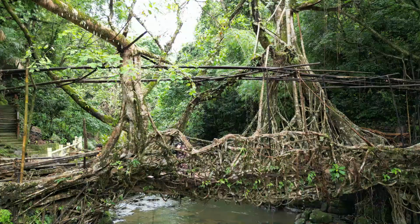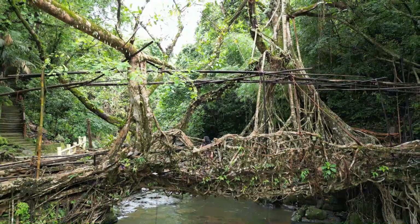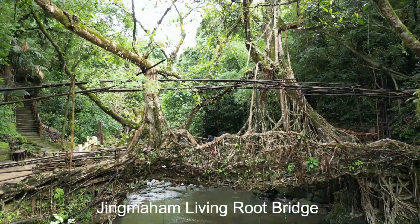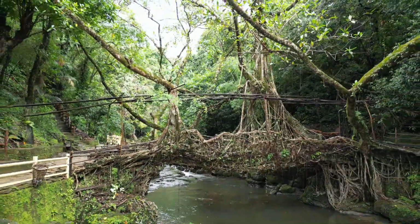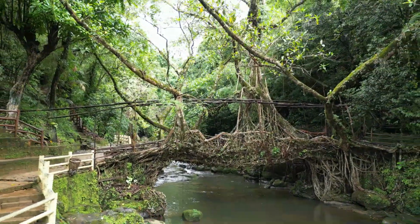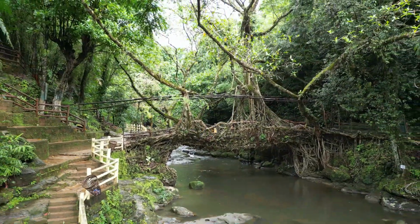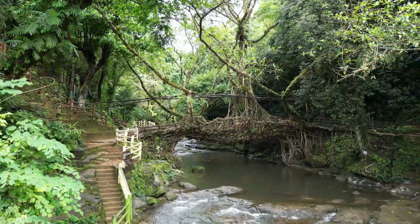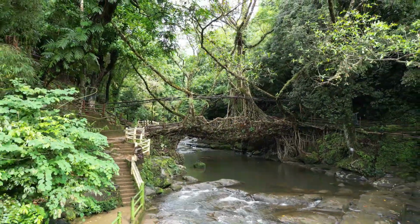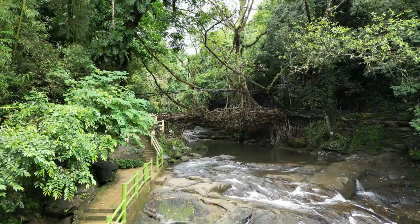These living root bridges are not just engineering marvels. They hold immense cultural significance for the Khasi and Jaintia communities. These structures are more than just bridges. They are living testaments to the symbiotic relationship between humans and nature. If you ever have the opportunity to visit Meghalaya, make sure to explore these wonders for yourself.